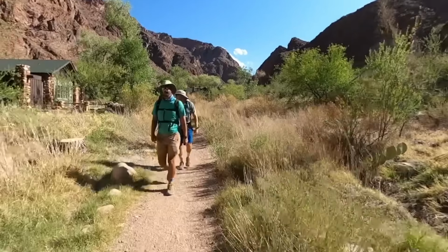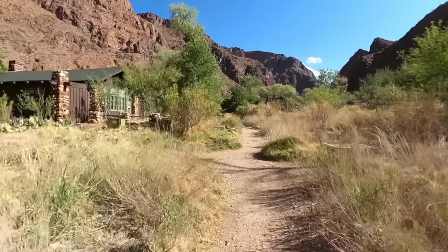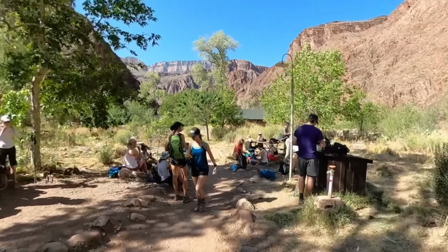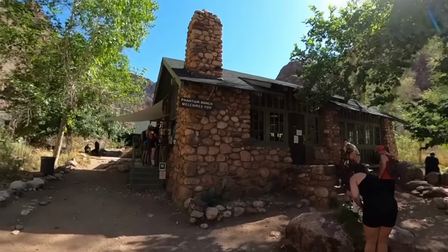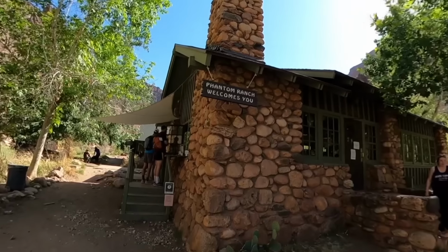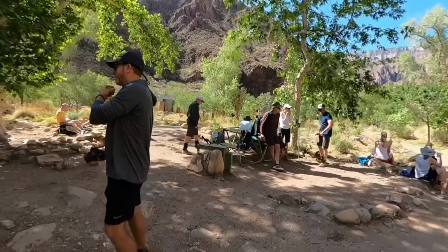Now you can stay at Phantom Ranch, and I'll talk about that in the guide on HikingGuy.com. But most people who are not staying here just go to the Canteen, which is over here. You'll pass it and you can get food. They have some limited supplies. You can mail postcards from here, which travel up via mule. There's a water refill.